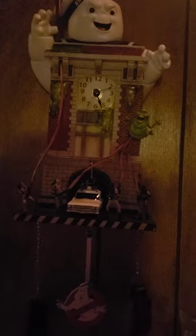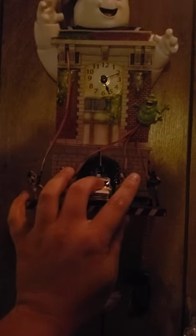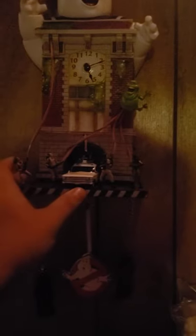Absolutely love this thing. This thing will go off every hour, like I said, and sometimes hearing the Ghostbusters theme song every single hour, it does get quite annoying. So I do not have this up at all. I actually keep it turned down, so every hour it'll just do this.